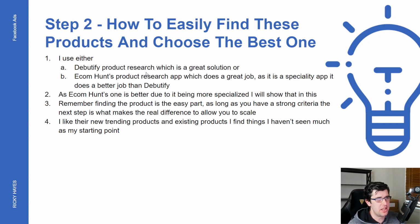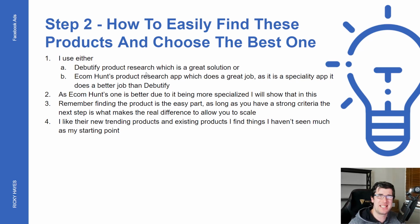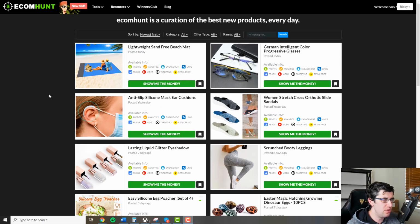For reference, I like their trending products and existing products. So let's go into Ecom Hunt and see if we can find one ad hoc, just to give you a practical sense of how this works, applying the criteria of step 1 into step 2, and then we'll go into the final step because I really want to teach that. That's the bread and butter that joins all the dots. Let's get into it. So just to show you, this is the tool here.